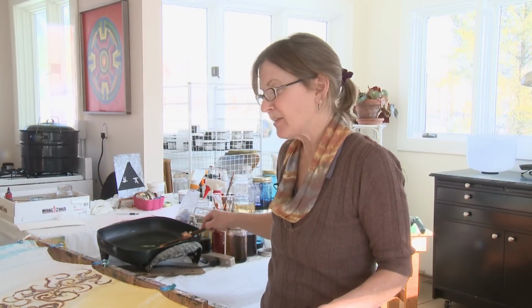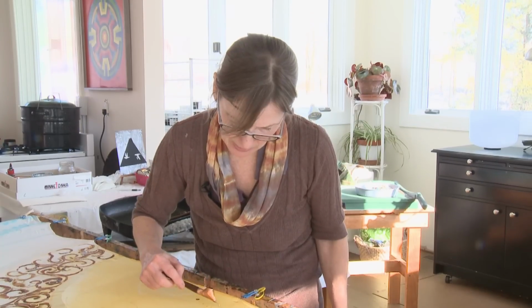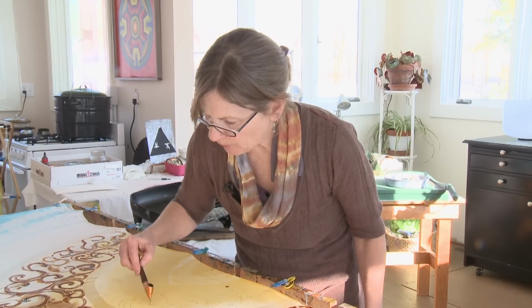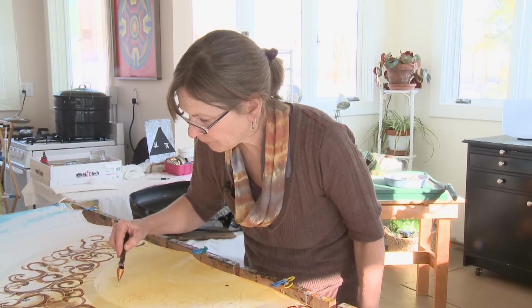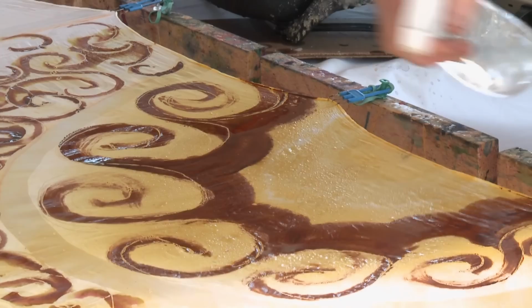This method of automatic writing, I just love doing it. It's so meditative and I just lose myself in it. Especially working with the wax, I just love to watch the wax flow. I like to experiment and allow things to reveal themselves to me by working freeform like this.